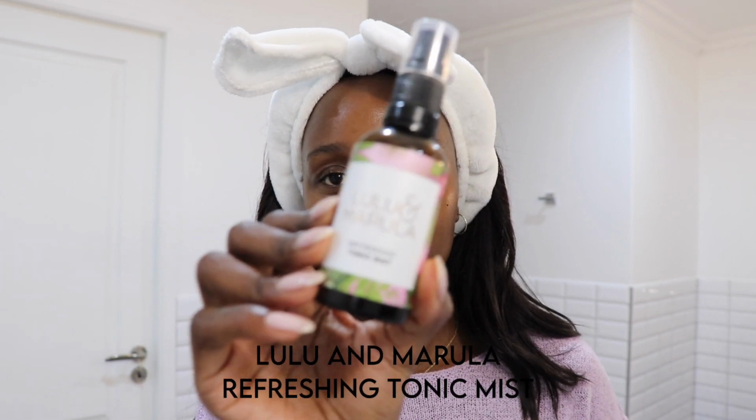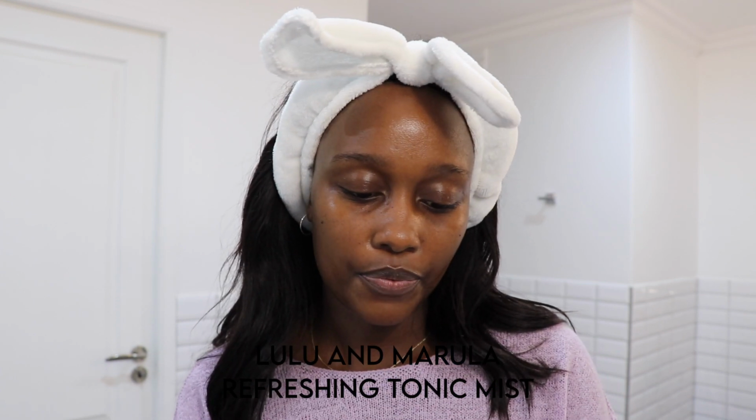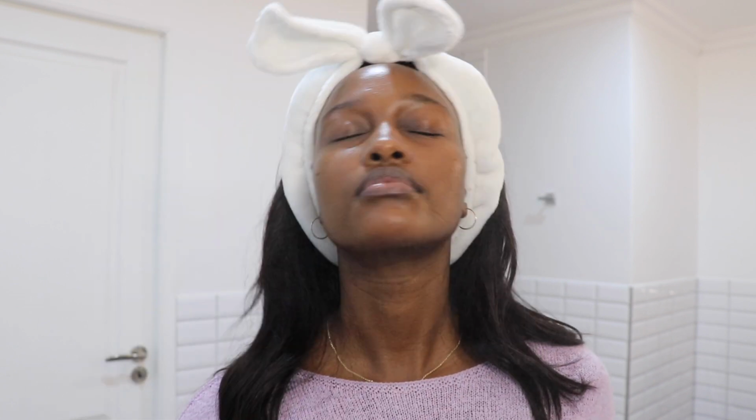The next thing that I do is I use this refreshing tonic mist from Lulu and Marula. I just first of all love how this smells. So this is a hydrating mist that gives your complexion an instant boost of radiance. It acts as a light serum to guard your skin from harmful free radicals, and it also adds an extra layer of moisture and protection to your skin, leaving it feeling smoother, softer, and more refreshed. So I just let that sink in.